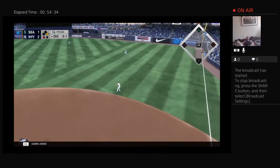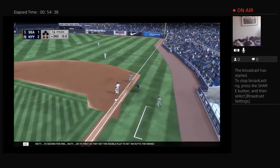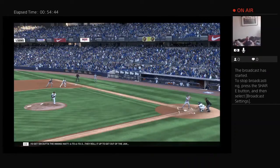All rise, Aaron Judge. The second for one, on to first as they get the double play to get him out of the inning. 4-6-3. They roll it up to get out of the jam.